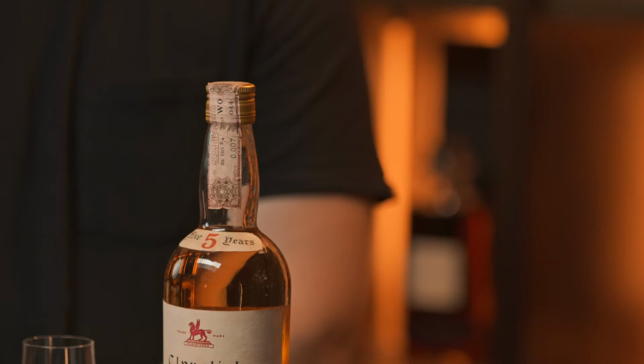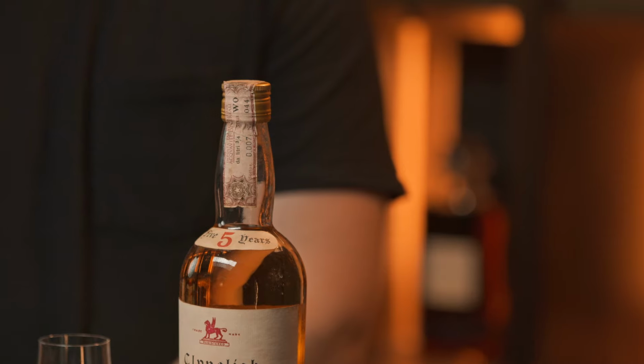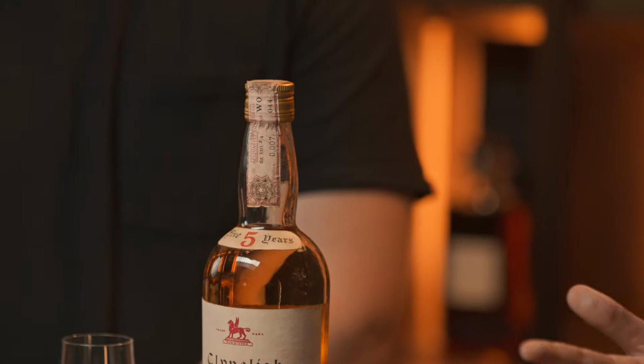So this one here, it says Clynelish on the label, but given the age of the bottle and the age of the liquid, we know this is 100% whiskey distilled at Brora, which was closed for a long time, but is now reopened. Whiskey's very, very simple. So let's have a little try of this. In terms of the specs of this bottle, we know it has been 5 years in cask. It was bottled by Ainsley and Heilbronn, who were the owners of Brora / Clynelish Distillery for many, many years.